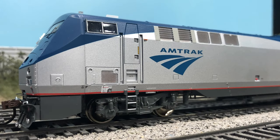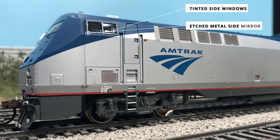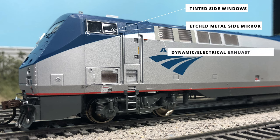The conductor side of the cab is relatively plain, with only a few details to be noted. The first of these is the tinted side windows and the etched metal side mirror along the front of the window. Behind the side mirror are the molded-in dynamic brake vents and the electrical equipment blower exhaust vents as well.